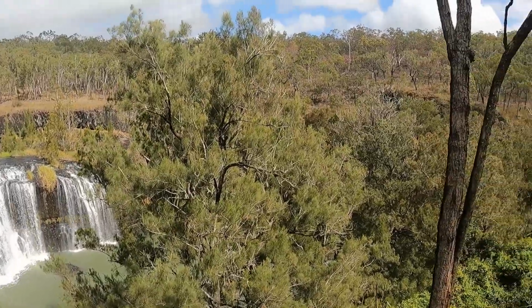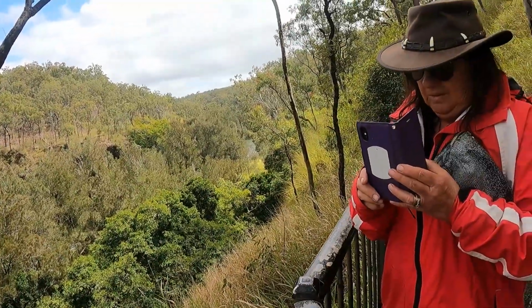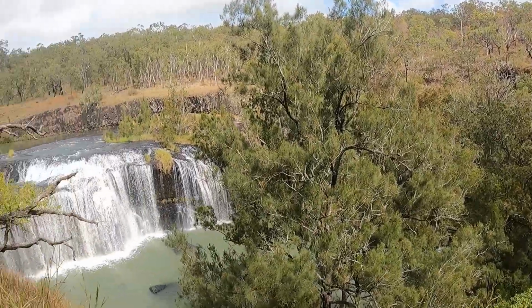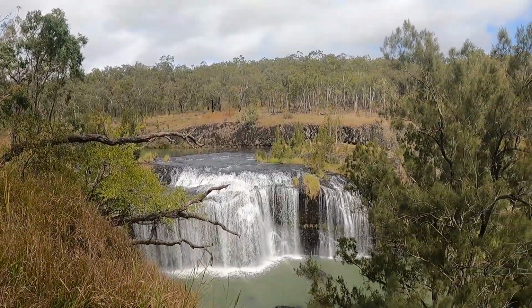I mean, this whole area here just drops around into a great big canyon system below us. Pretty amazing country up here. Anyway, we're going to put the drone up before we get too many people down here and see if I can get a few shots.